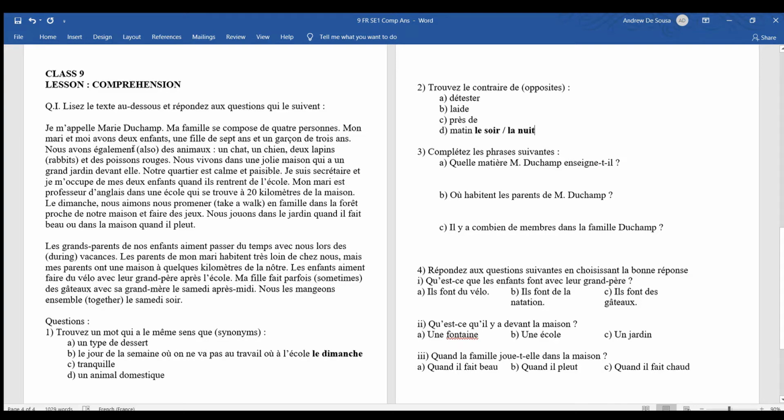Nous avons également, we are also having des animaux, some animals. Here it asked for a domestic animal, so be watchful here. You are given many here. Un chat, a cat, un chien, deux lapins, et des poissons rouges. Now poisson rouge is not red fish. Poisson rouge is an expression for goldfish, a type of fish. So you are given many domestic animals here: cats, dogs, rabbits. You can write any one. So your answer here can either be le chat, it can be le chien, it can also be le lapin.